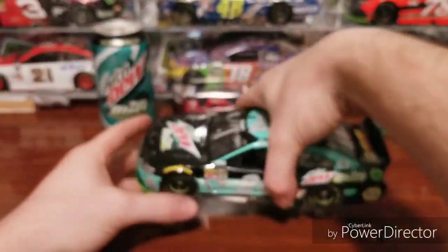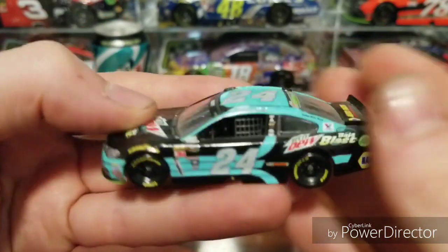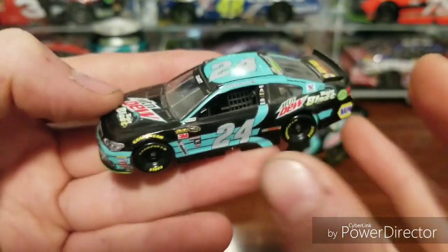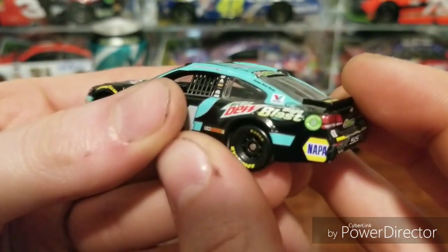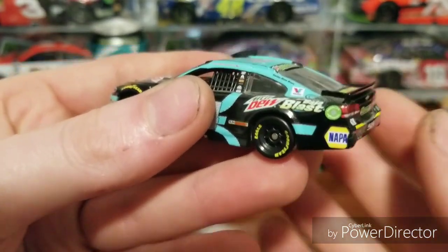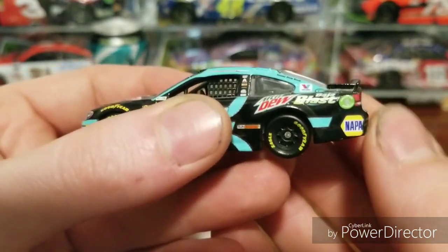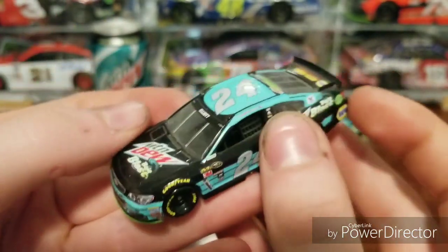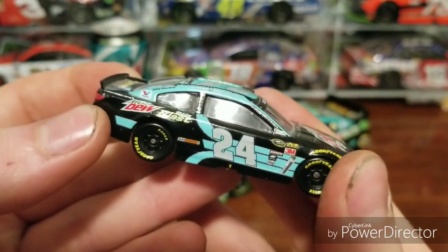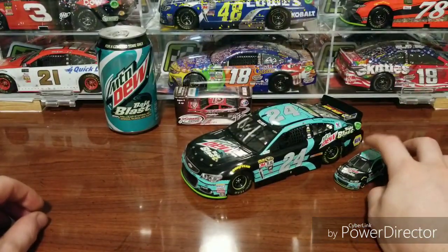Like I said, I do have the 1/64 here. Again, a nice scheme that Chase Elliott was able to put together and portrayed pretty well on the 1/64 scale as well. Unfortunately, it did come with a little bit of a blemish there in the corner. It's like the Napa logo didn't quite get on the diecast very well, and it kind of ended up chipping off or something like that. But still very, very nice and good. So I'm glad to have both of those. I think it did also come in the, yes, it did, it did come in the Authentics wave as well.